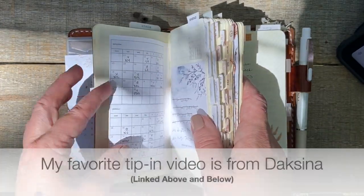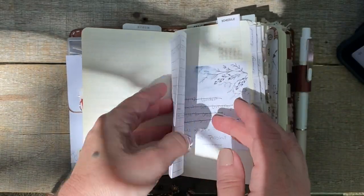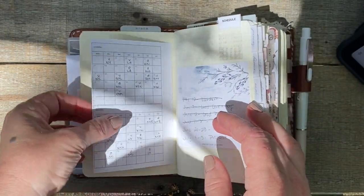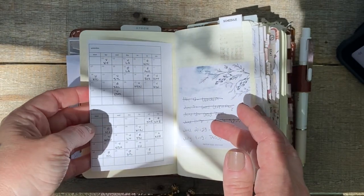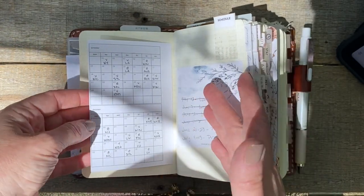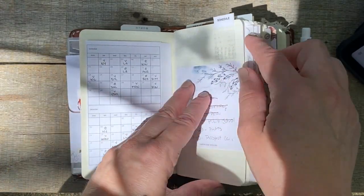This, for example, is the hockey schedule for 2022. This saves me space and it saves me time when I need to find something, when I need to see if there's a home game or an away game or whatever, or a trip coming up, and I didn't have to use up any page real estate for it. It's tipped in. Same with my monthlies.